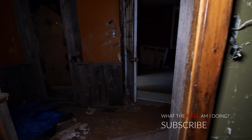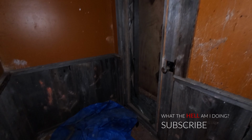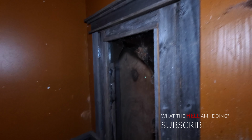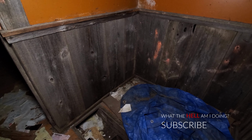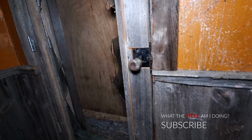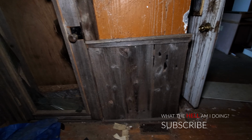And over here, I didn't even notice this. That's another door to outside. Look at that trim. That's very cool too. And you've got this barnwood stuff everywhere. Wainscoting out of barnwood. Just beautiful. Now, I don't mind the orange walls. They kind of work with this woodwork. That door, just look at that. Look at that door handle. Everything about that door screams it's like 1,000 years old. Or maybe not that old, but you know what I mean.